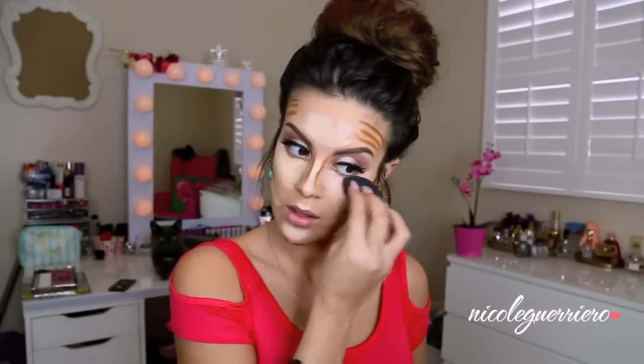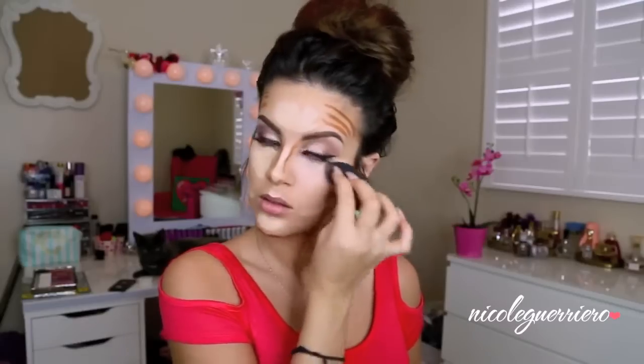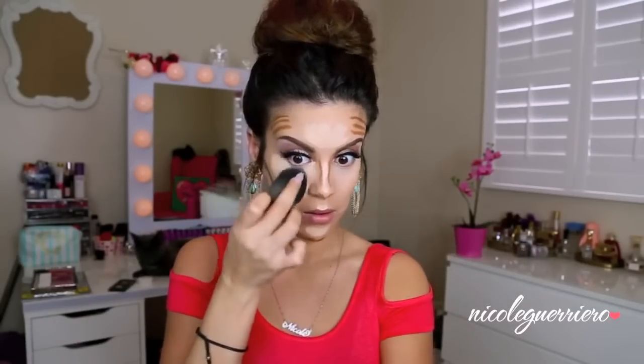Then I like to go in and blend everything out with a damp beauty blender. I will mainly just do the highlighted areas first. I don't really like to blend everything together all at once. I like to do my highlight with my damp beauty blender, and then when I go in with my contour, I like to use a small duo fiber brush. And don't be scared to get up in there with your fingers and move things around. You really want to concentrate on a patting motion as opposed to a rubbing motion, so you want to push the product into your skin.